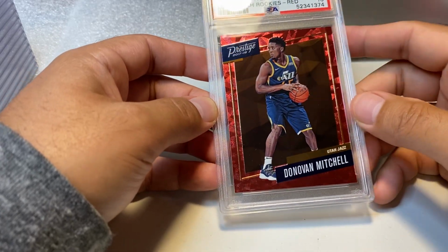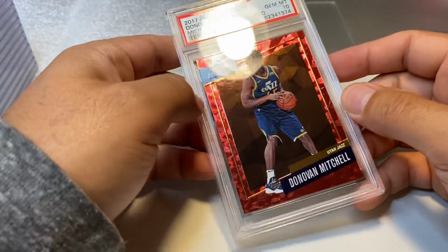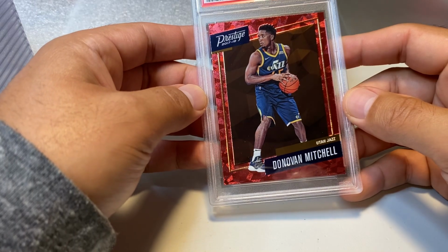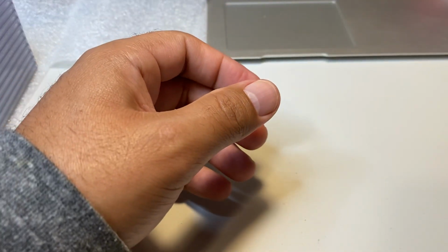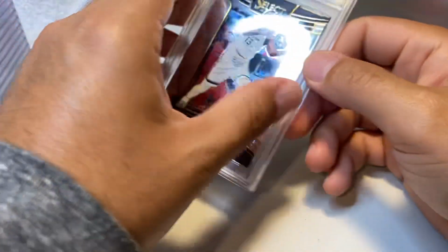This is a parallel, Red Edge, that was a retail thing that came, I think, in blasters, I want to say. So pretty awesome card right there, I think. I'm sure it's not got a ton of value, but it's a rookie of Donovan Mitchell, and I don't have many of those.